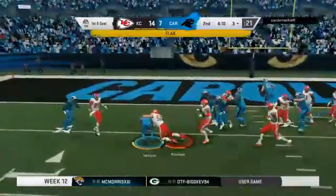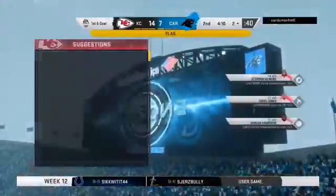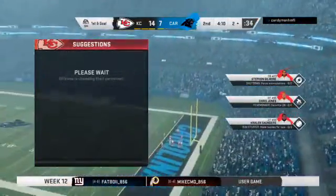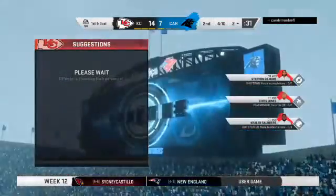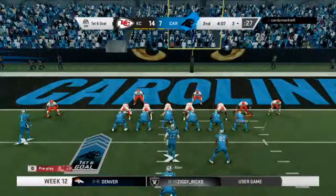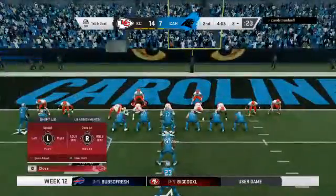They'll run it with Johnson. And he'll be brought down somewhat awkwardly here, and a late flag as well. I think this one's going to be a face mask. They'll come out in the pistol. So now then the penalty's got him set up with a 1st and goal.